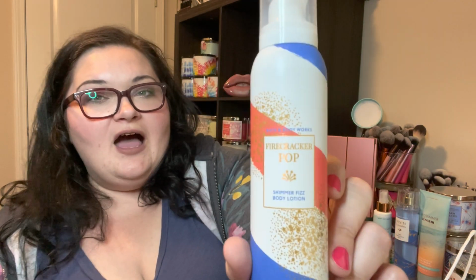It's the Shimmer Fizz Lotion. So I can use this if I'm wearing something cute or something for my arms, just to give me a little bit of something. And I love the scent. It's got the notes of red cherry, fresh citrus, and juicy berry. And that's everything I got. That was actually one of those free rewards here.